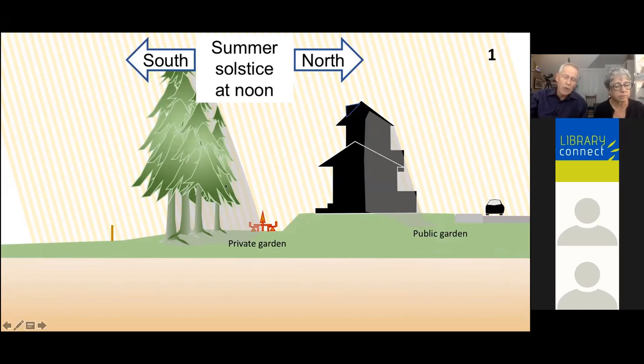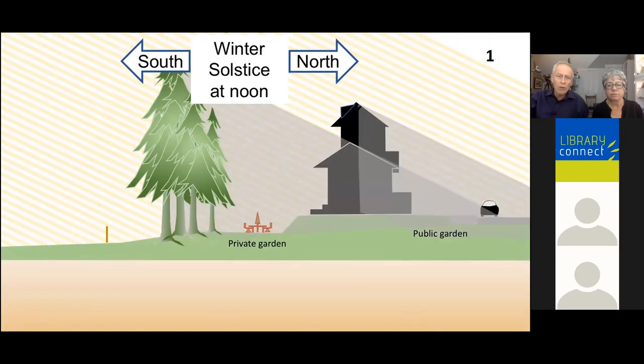If you have a lot of trees, again, at summer solstice, that's not a bad thing. You actually probably want this bit of shade in your private garden because it's probably too hot. But the problem is at winter solstice, those trees are going to cast a huge shadow. And it's going to limit, to some extent, what you can grow. Not to say shade gardens aren't wonderful, but you can't necessarily grow a vegetable garden there.